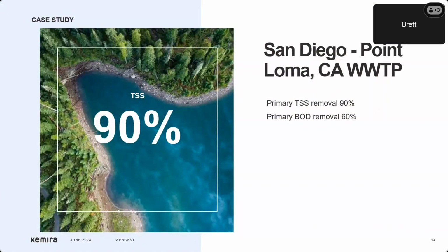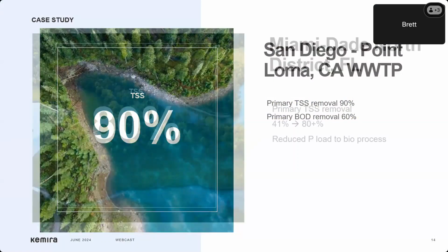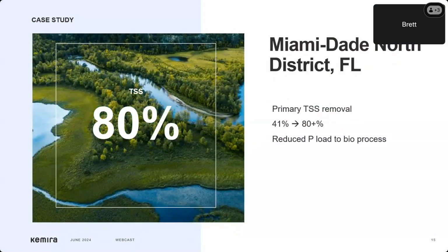San Diego Point Loma is a primary treatment plant with no secondary aeration basins and has been using CEPT for over 30 years to remove TSS and BOD. The plant was averaging 90% TSS and 60% BOD removal up to 2021, but lately, due to changes system-wide with construction for Pure Water, the plant is at 86% TSS and 59% BOD.